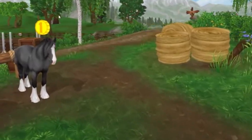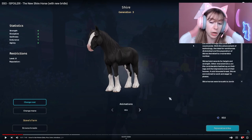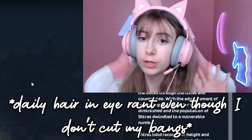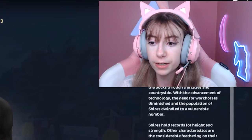I really like the gray one too. The gray one's pretty cool. The Magnificent Shire. Because I get hair in my eye every two seconds. Did I say that already in every single video, Patricia? Sit down, it's okay. The Magnificent Shire is a draft horse hailing from England. In the 1800s, shires were used to pull barges, plows, and carts, and were instrumental in moving goods from docks through cities and countryside. With the advancement of technology, the need for workhorses diminished and the population of shires dwindled to a vulnerable number.